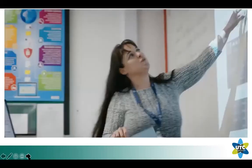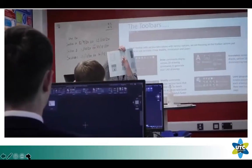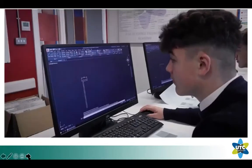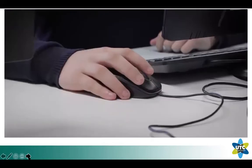Specialist offer at Key Stage 5 is a combination of the BTEC Level 3 Civil Engineering and the DEC Award in the Digital Built Environment. The BTEC Level 3 Civil Engineering consists of 10 units. 7 of the units are mandatory and the other 3 are optional, and they include things like BIM, so Building Information Modelling, and technical drawing.